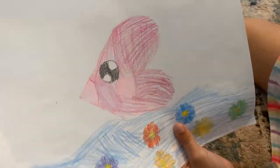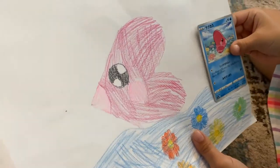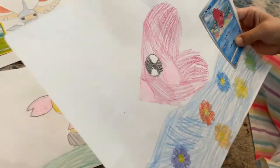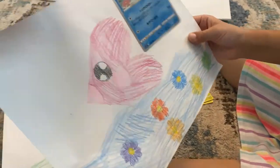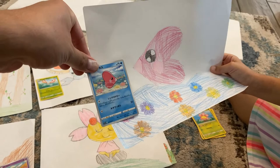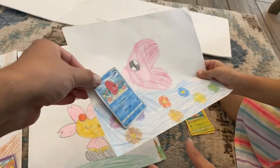I wanted it to swim this way instead of the other way. Oh, and I also drew the flowers. You drew the flowers at the bottom of the ocean? Yeah. Can I see it? Oh, that's the Pokemon heart. It looks like a heart. Yeah, it's a heart fish. I call it Heartfish.